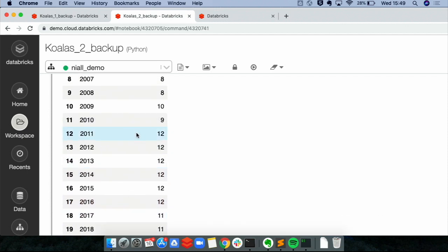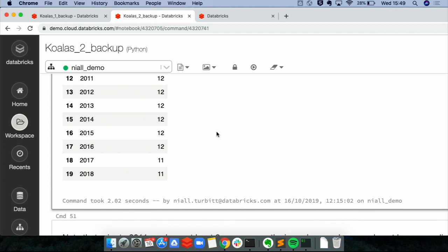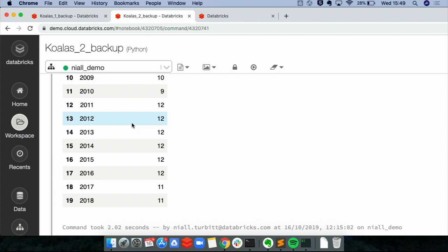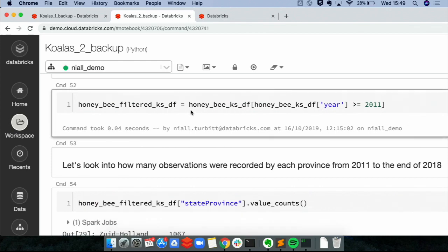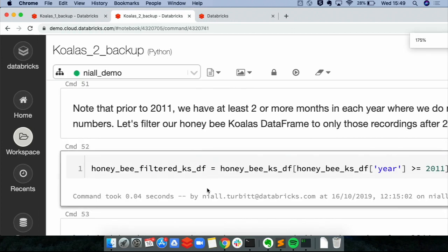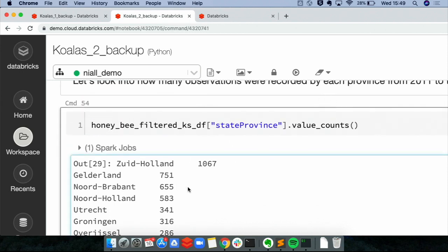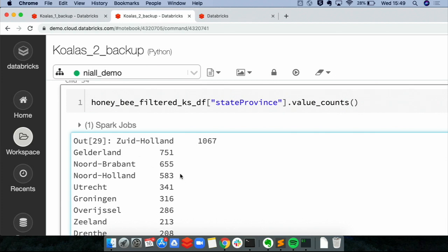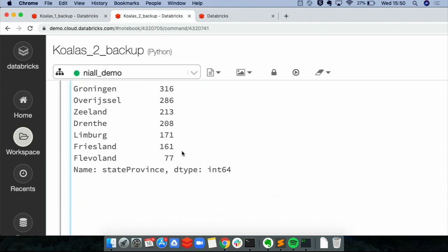So prior to 2011, our data is going to be a bit sparse. So in terms of analysis, in terms of potentially building a model from this, what I'm going to do is subset only after 2011. Filtering down to only those years after 2011. Again, similar syntax to pandas. And what I'm going to also do is have a look at those areas or provinces within Holland or the Netherlands that have the most occurrences of honeybees. So we see Zuid-Holland has the greatest, right down to Flevoland at the bottom.